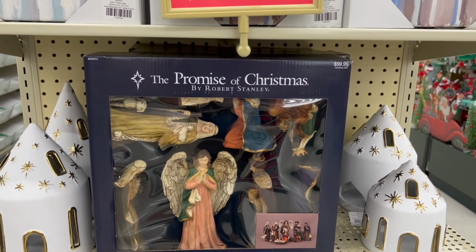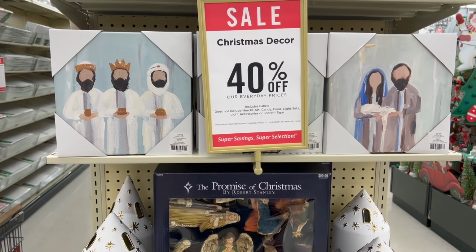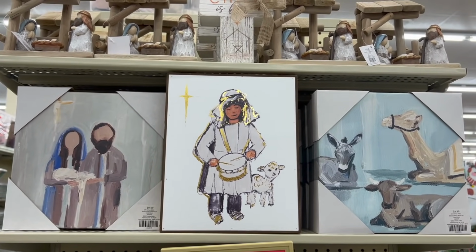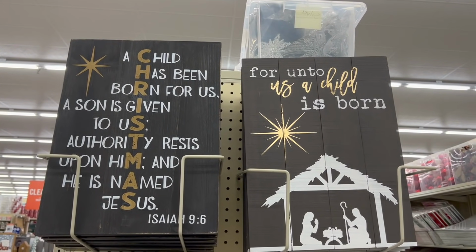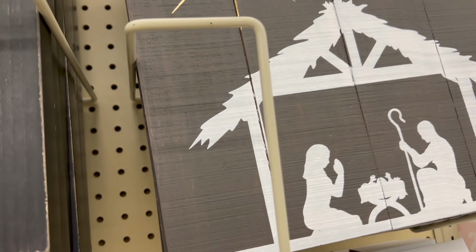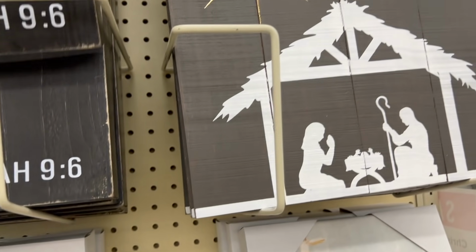Here on this end cap, I think this is new for this year. I don't remember seeing it last year, but I like the new take on the nativity scene by adding it to some wall art. I also love these larger wooden plaques. One has a beautiful Bible verse on it, and the other is showing the true meaning of Christmas, which is the birth of our Jesus.